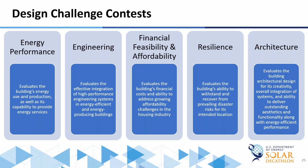Engineering. This contest evaluates the effective integration of high-performance engineering systems in energy-efficient and energy-producing buildings. Financial feasibility and affordability. This contest evaluates the building's financial costs and ability to address growing affordability challenges in the building industry. Resilience. This contest evaluates the building's ability to withstand and recover from prevailing disaster risks for its intended location, maintain critical operations during grid disruptions that commonly occur post-disasters, and ensure long-term durability in response to local climatic conditions.